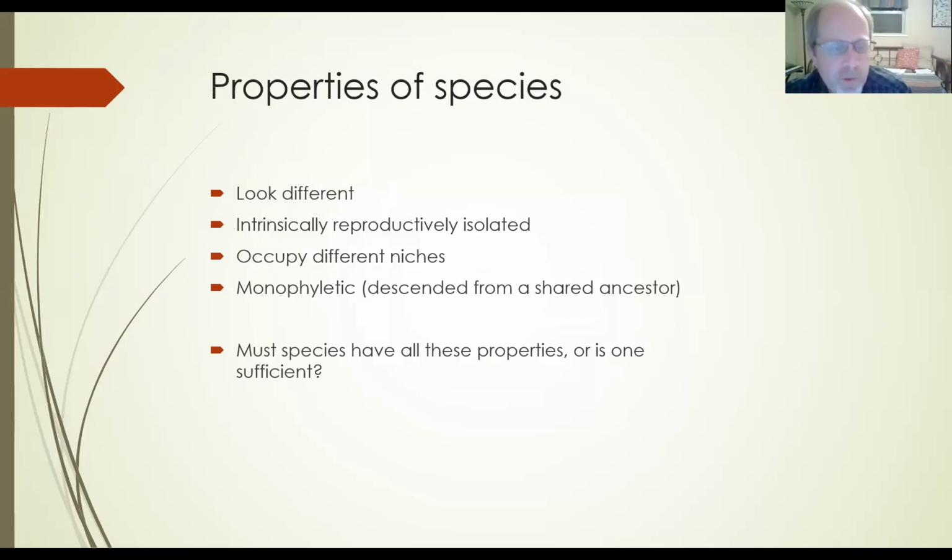But there are some other organisms that are definitely different species, but humans can't tell the difference. The animals themselves, the plants themselves, can recognize that they are different species, but we can't because they look the same to us. So then we turn to things like intrinsically reproductively isolated.